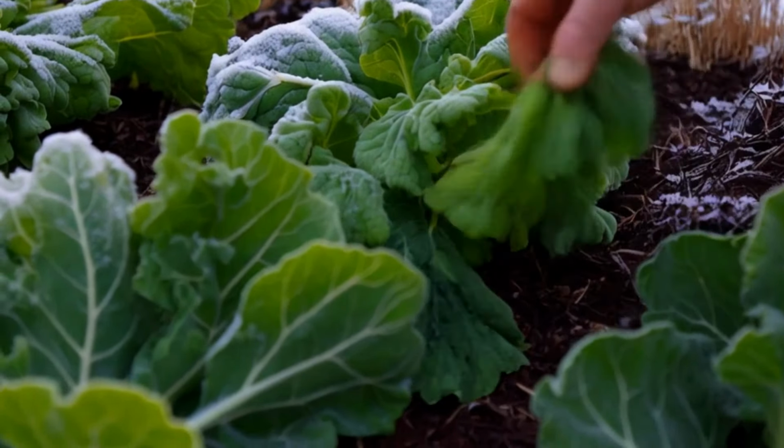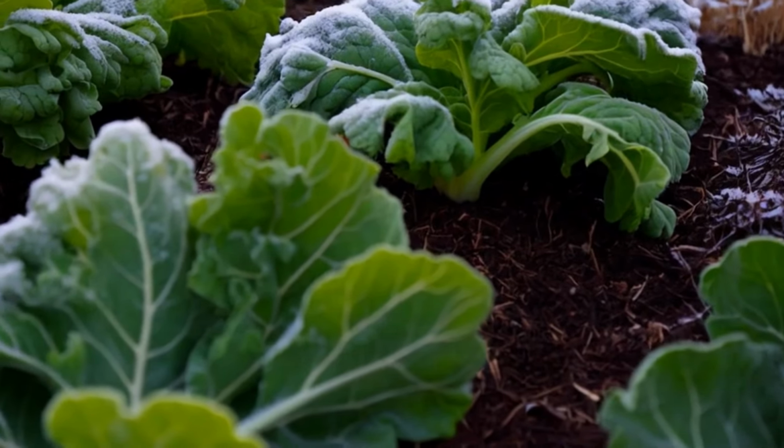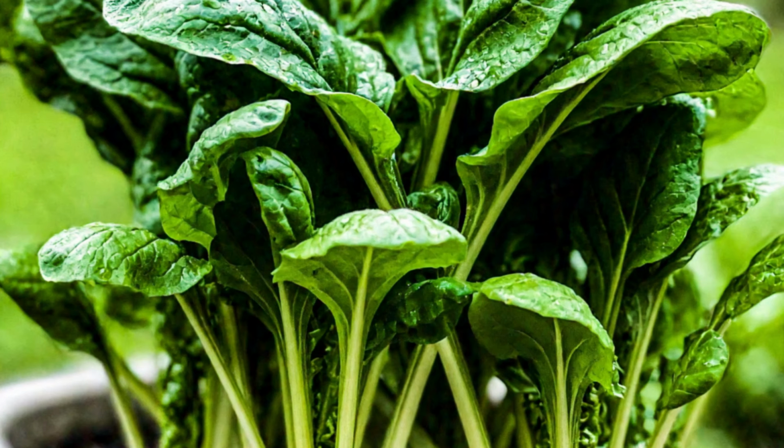To grow Swiss chard in Zone 5, plant it in late summer or early fall. Protect it with row covers or a cold frame to ensure the leaves aren't damaged by extreme cold. Swiss chard is a great addition to any winter dish, from soups to sautés, and it's easy to grow in both containers and garden beds.